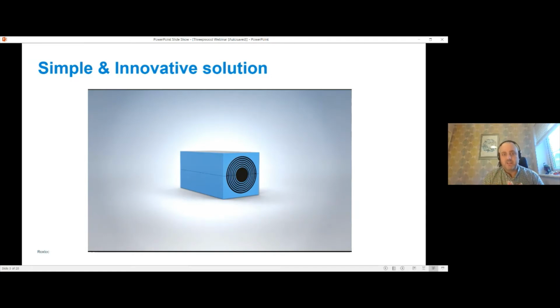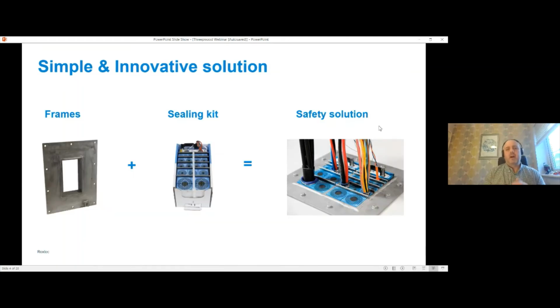Now, what does that do for us in terms of protecting life and assets? Obviously, it covers a wide range of potential challenges, and I will explain that and put it into context of this environment. But on this notion of simple and innovative, we talked about the frame, modules and some means of compression. You put them together, and we've got a certified safety solution for a number of different requirements.